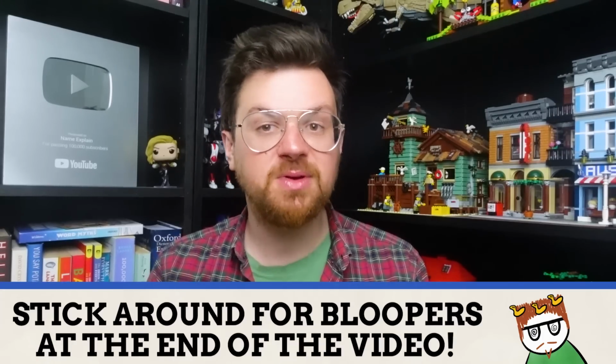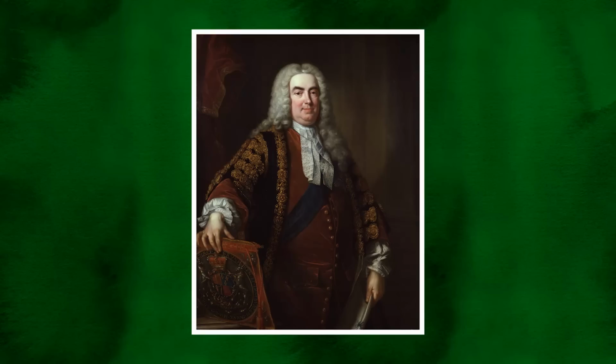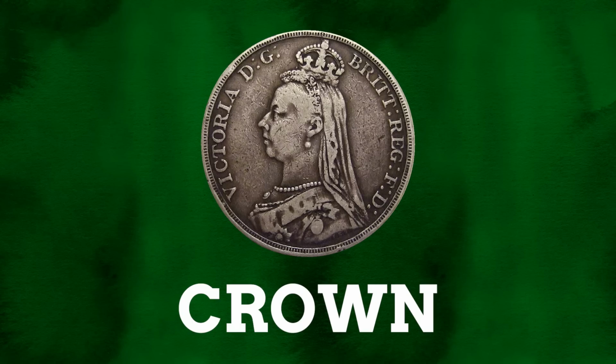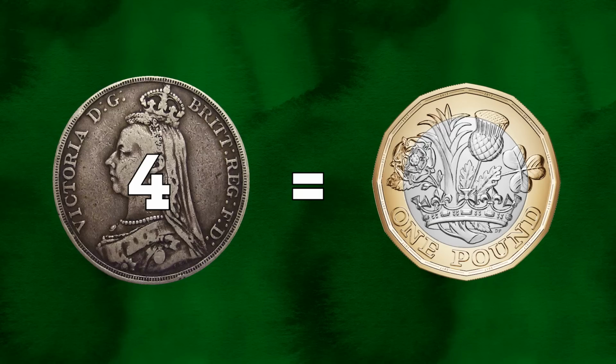The most popular theory on why we use the word bob in British money is that it comes from Robert Walpole, a former Prime Minister of the UK and Chancellor of the Exchequer. And then we had the crown coin. This was worth 5 shillings, and if you had 4 of these, you had 1 whole pound on your hands. We're finally reaching a pound, guys, we made it.